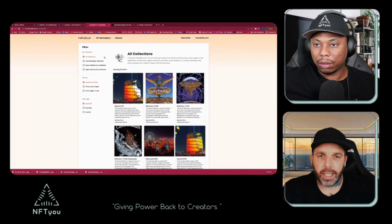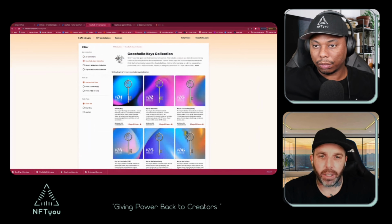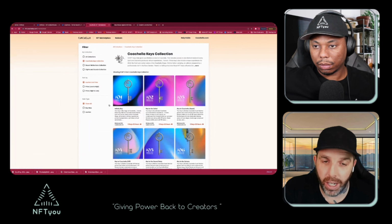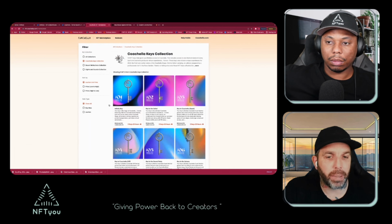Basically, I've dug in a little bit and had a look around to see what they're actually offering with each collection. Obviously, the main one is the Coachella Keys collection, and what that does is essentially provide you keys to the festival. Number 1 key being the Infinity Key. That one essentially gets you passes to the festival.